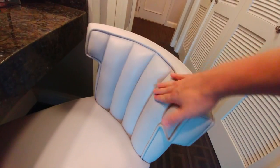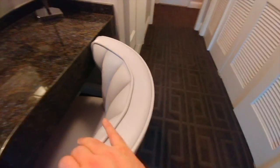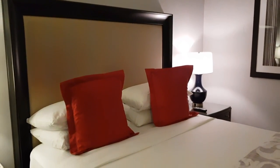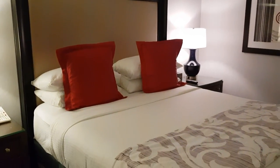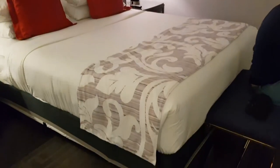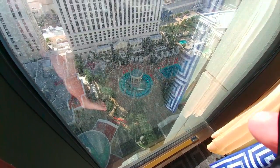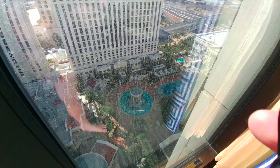I'm pretty sure you're going to love the high quality 5-star furniture you find in this room, and the bed was very comfortable too. After a typical long walking day in Vegas, you deserve a good night's sleep. Very important. A little bit disappointing was the view. The windows were very, very dirty.